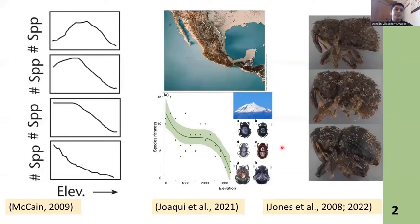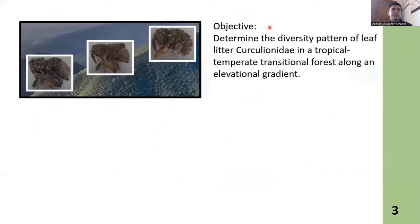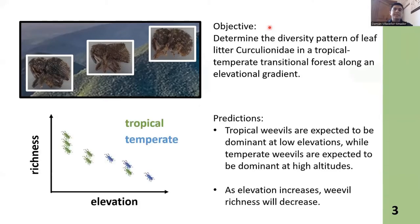Leaf-litter weevils are of special interest because they have high rates of diversity, dissimilarity, and endemism worldwide. That is why the objective of this project was to determine the diversity pattern of leaf-litter Curculionidae in a tropical temperate transitional forest along an elevational gradient. We expected that tropical weevils would be dominant at low elevations, while temperate weevils would be dominant at higher elevations. We also expected that as elevation increased, weevil species richness would decrease.